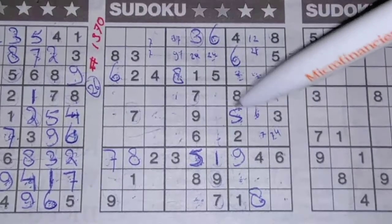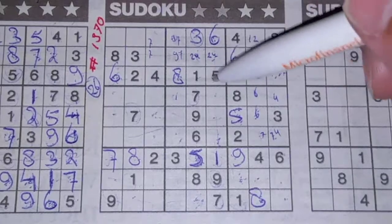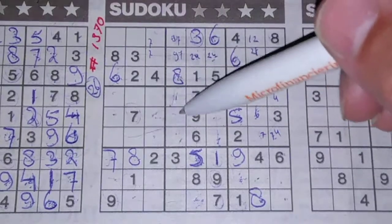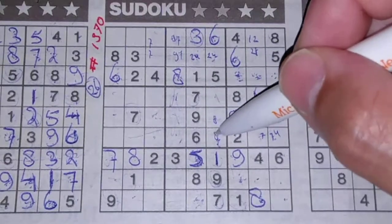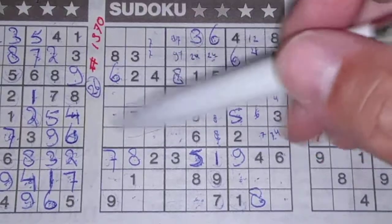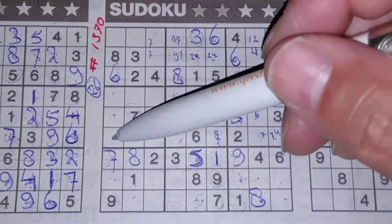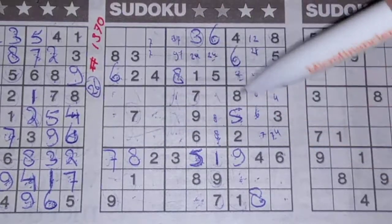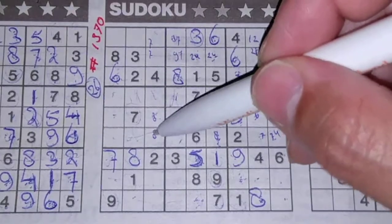I need an 8, alright, because in this big square, we have an 8 here, no 8 in these three boxes there, and no 8 there, so the 8 could be here or there. In this big square, one of the missing numbers is an 8. We see here an 8, no 8 in these three boxes. Here an 8, no 8 in those two boxes. Here an 8, no 8 in those three boxes. So the 8 could be here or could be there.